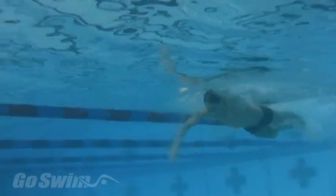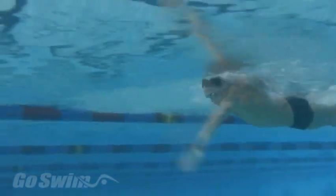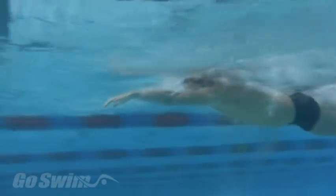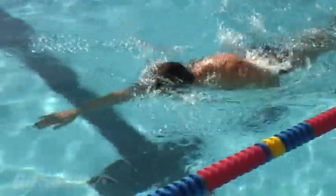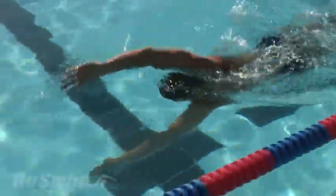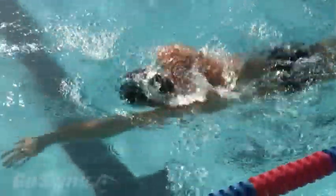First, let's look at how it affects Roland's balance, or body line. When the hands are extended front to back, notice the needle-like shape of Roland's body. On every stroke, Roland's front-to-back hand extension gives him a sleek, streamlined, and horizontal body position. There's no resistance.